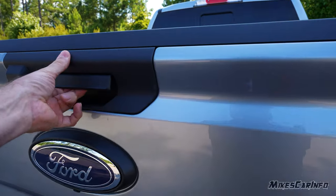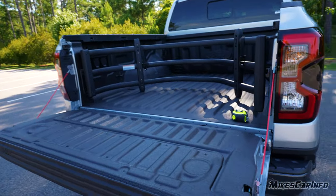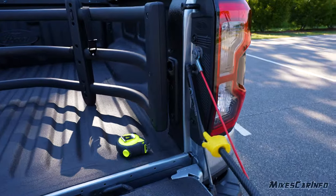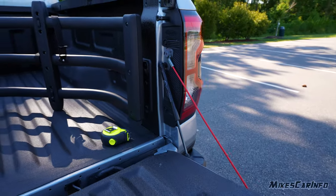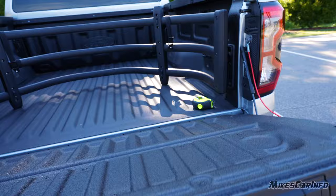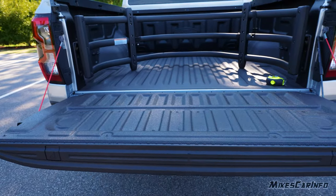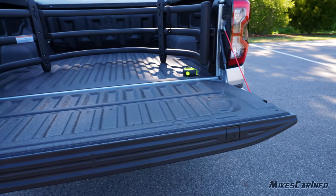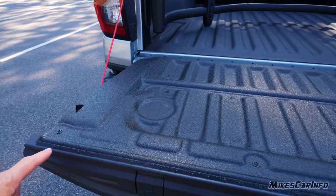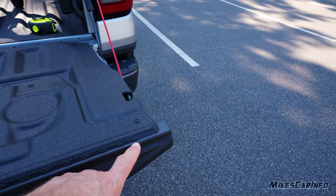Tailgate, you just release it, and it has a soft landing, which is nice. And it has a shock that's easy to change right here. So that's what's keeping it from slamming down. And it's very easy to lift up. Now it's intended to use this tailgate, which everybody does, as a little workbench. So it has the measurements here from 0 to 50 inches.